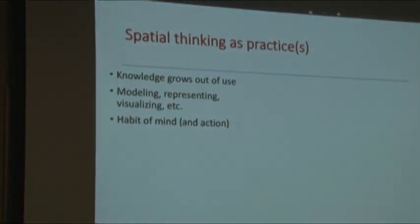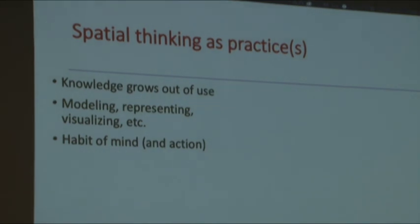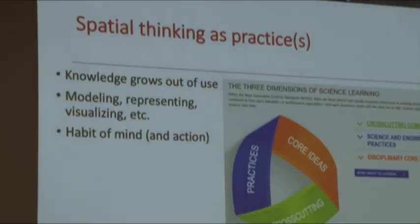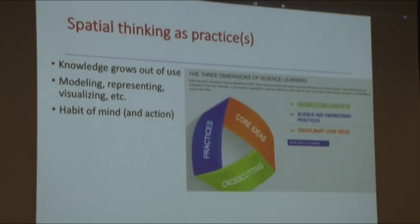Okay, now the hybrid that we're proposing is between generalized spatial training and spatializing the curriculum. And this is what we're calling spatial thinking as a set of practices. And it is based on assumptions that are consistent with the Next Generation Science Standards. Most people familiar with these?